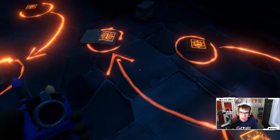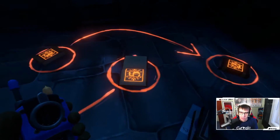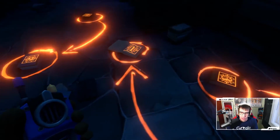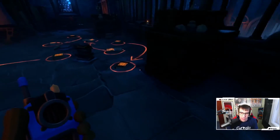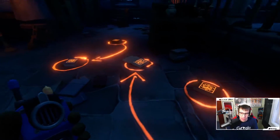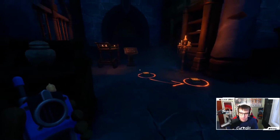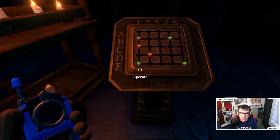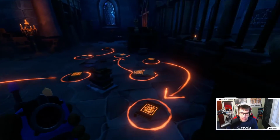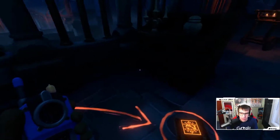Interesting. So you got numbers, right? So, I have numbers to a letter and number. Okay, so let's start with 5. So 5 is C3. Does it indicate anything about the type of element or anything that should be there? It does not.